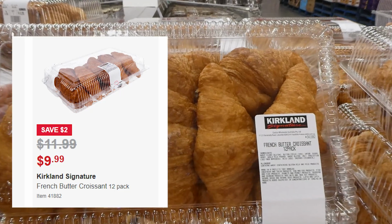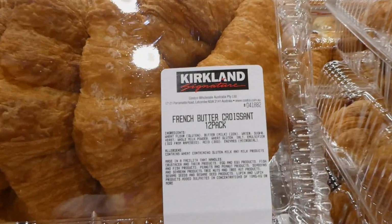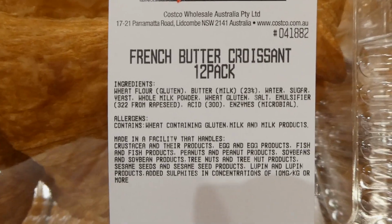So this one, you get the 12-pack of them. They also equal out to 780 grams, and then there's the ingredients.